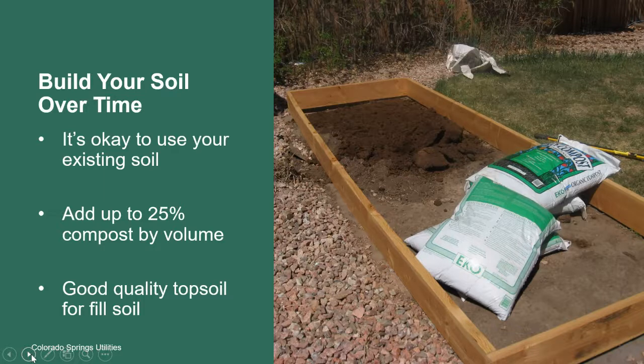So there's really not a magic formula here. It's just your existing soil, tilling it up and adding compost. Just make sure that you're adding a good quality compost. You can also use manure, but you want to use a well-aged manure so that you don't get any E. coli issues there.